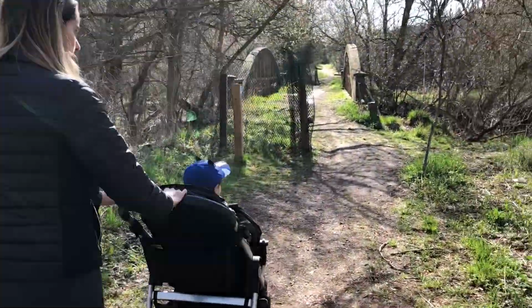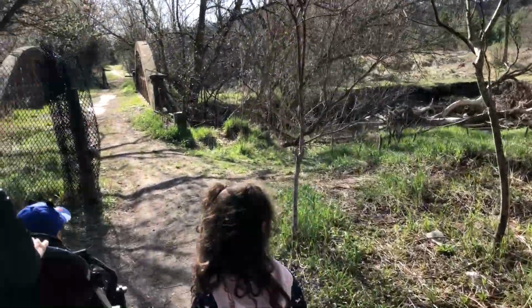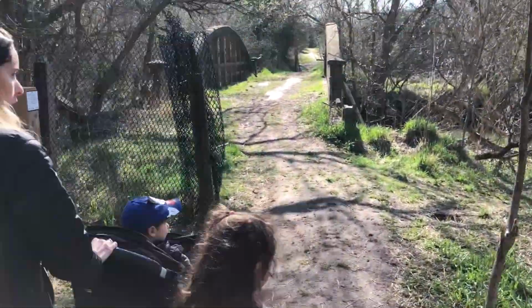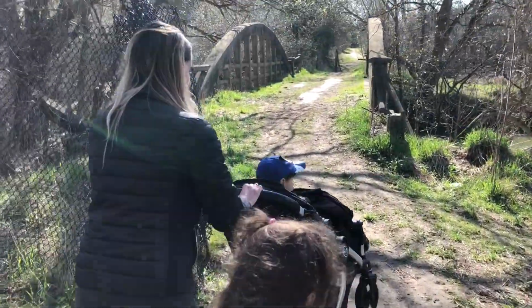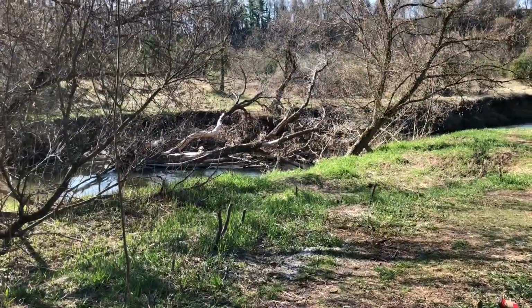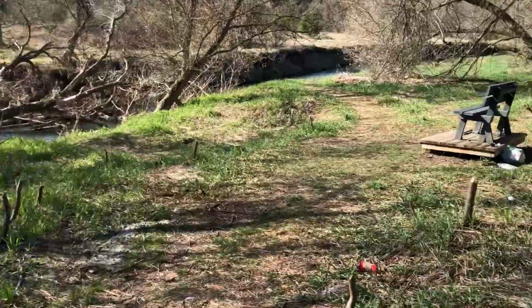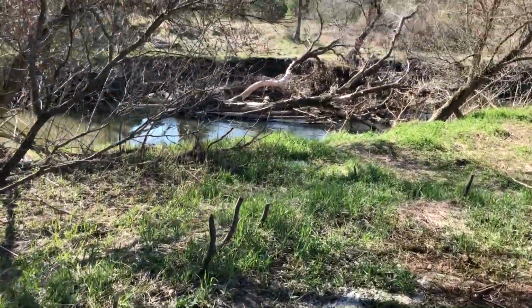We've gone for a family nature walk on a trail. Wow, it's the first time here and we're kind of exploring this. Look at this, the trees fell. Let's go see that. Look, there's a tree that fell into the river. And there's a cute little bench here. A squirrel. Let's go check it out. Yeah, I love it. Don't run. Don't run.